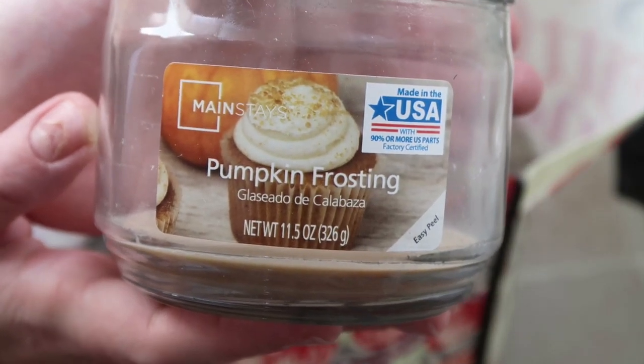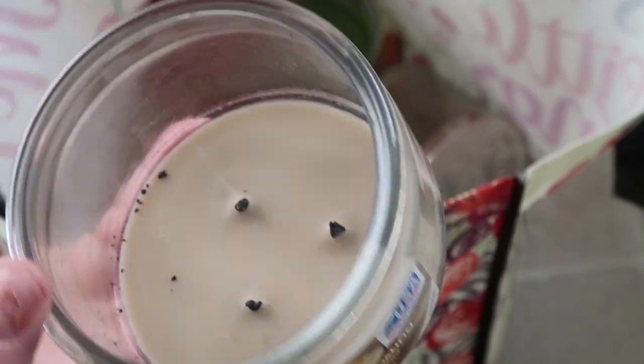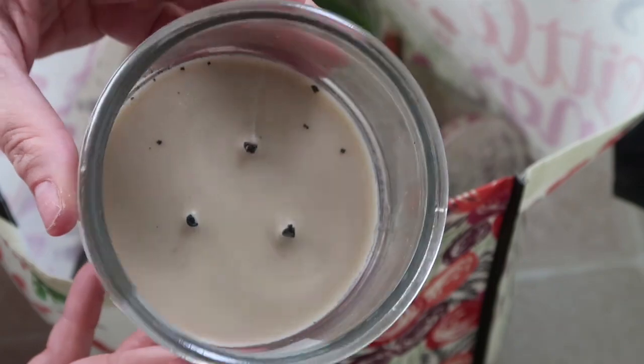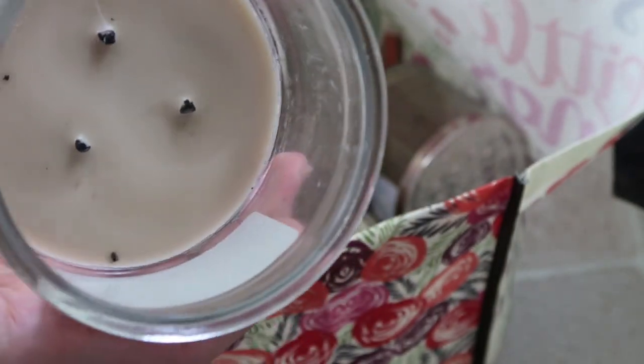So this one is from a Walmart. This is the Mainstays Pumpkin Frosting. This one was really good, you guys. It was very sweet smelling if you like that. Not a lot of pumpkin, but subtle with the sweet frosting smell. I really liked it.